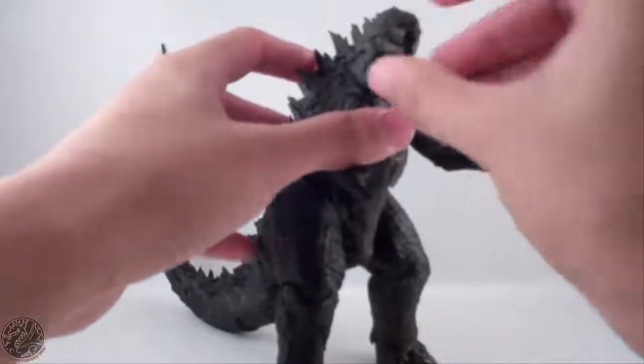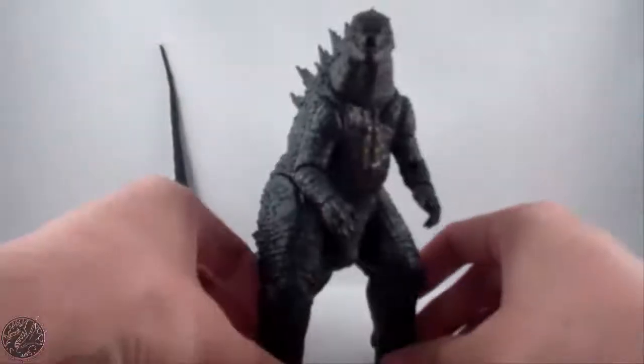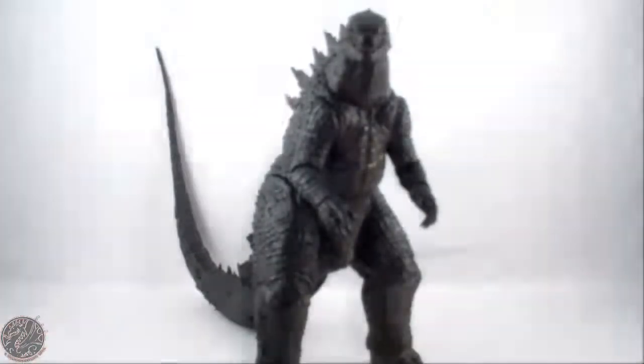My only minor nitpick, I'll get to that in my final thoughts, but overall I really do love this figure, so what I'm going to do now is dust off my studio, and then we'll move on to my final thoughts on the NECA Godzilla, so sit tight folks.